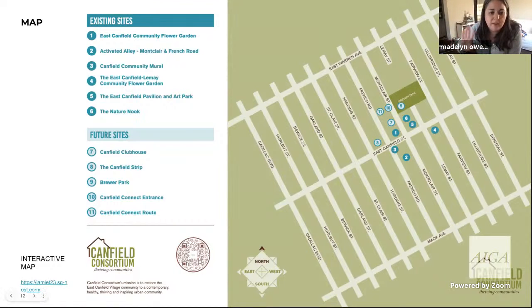Another thing, our teammate Jamie created this interactive map, which I have a link to in the presentation if anyone's curious. But that's really cool. She has all the sites plotted out, and we have a QR code that can lead to that interactive map. So if you see one of these signs, you can navigate to that interactive map and see where everything else is in a really easy way.